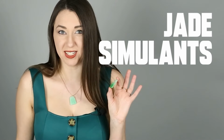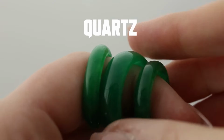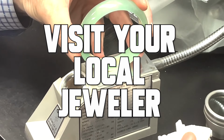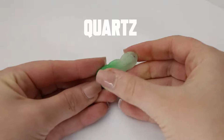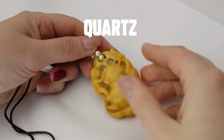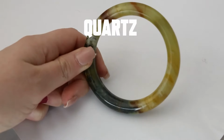As for jade simulants, quartz is the most common and can look very convincing, although it's easily identified with standard gemological testing, which your local jewelry store probably offers. This is quartz. Quartz, aventurine quartz, chalcedony, that doesn't look right, but it's a type of quartz. Quartz, chalcedony, again, not very convincing.